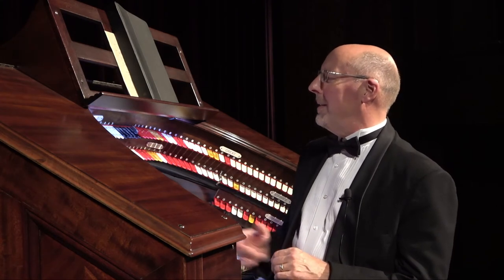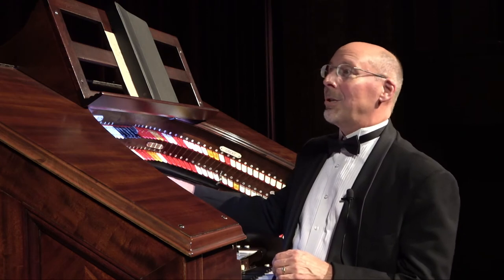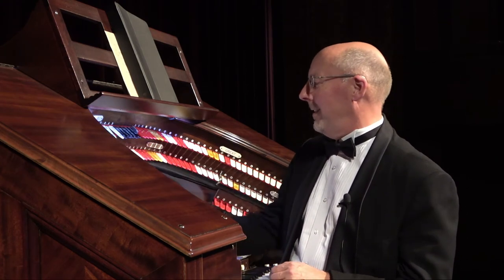Some of the unusual things we have here would be a vibraphone stop that was acquired from a studio instrument in the Detroit area.